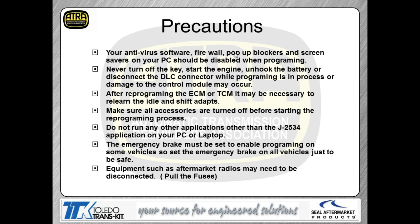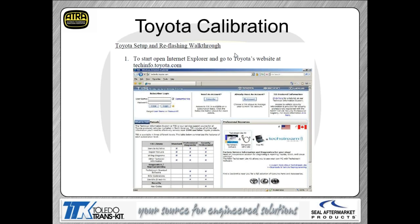All right, so now let's talk about how we actually get signed up with Toyota. And again, as I spoke earlier, a lot of this information will be a one-time thing for you. Once you establish your username and password and your account, you're not going to have to go through these hoops that we're talking about here over and over again. So we're going to go to a website for Toyota called techinfo.toyota.com.